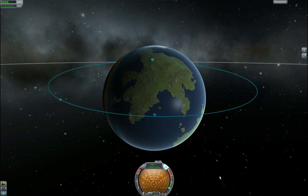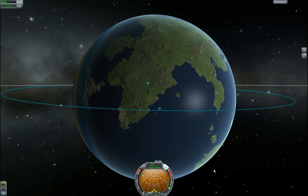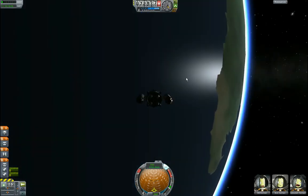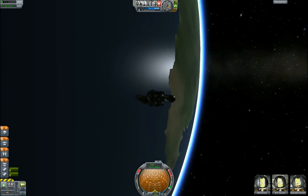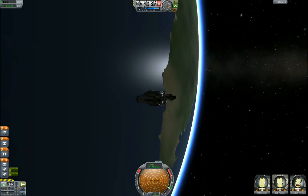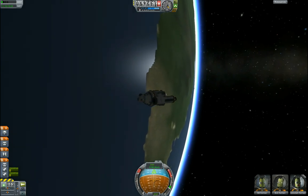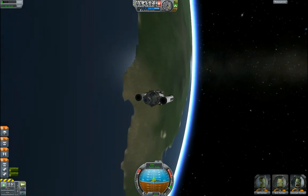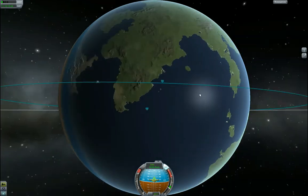I do hope I have this right. Looks a bit close. Never landed on land before, I'm not quite sure if it works. Well, actually I think we're going to make it. Because we're starting to speed up now, and then we're going to enter the atmosphere and slow down again. Alright, let's get this turned the correct way. Yeah, looks good.